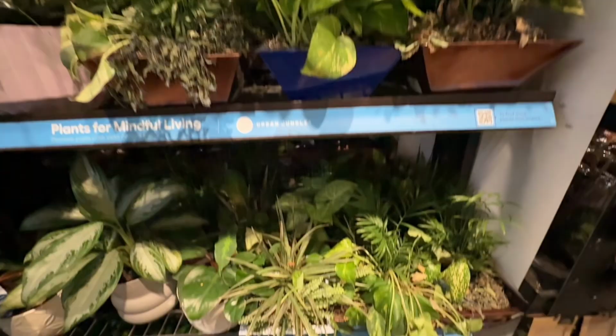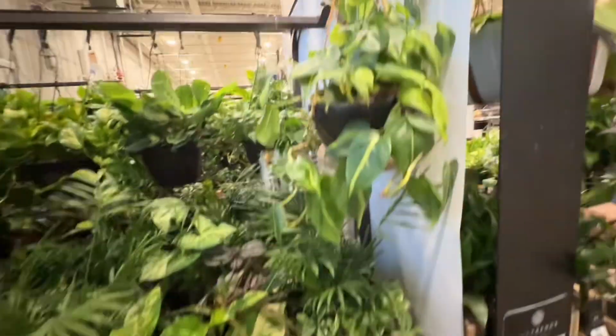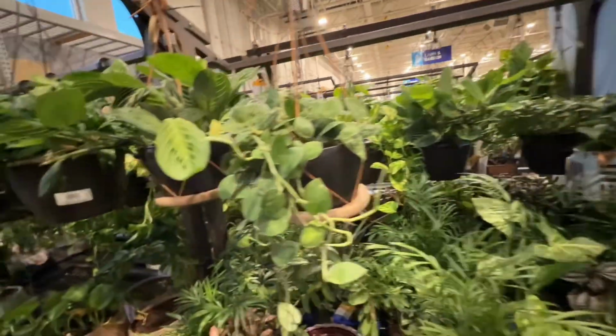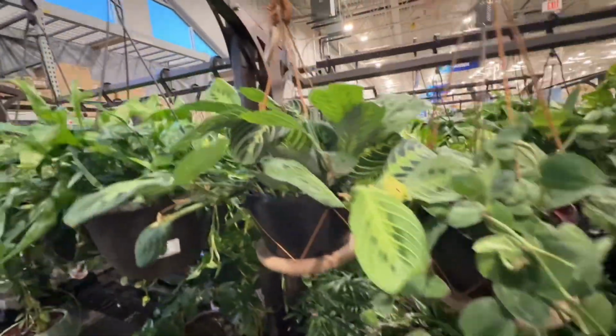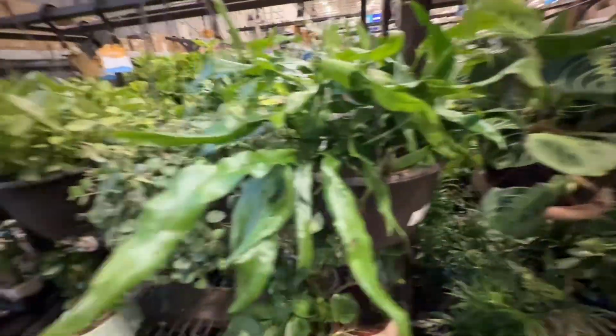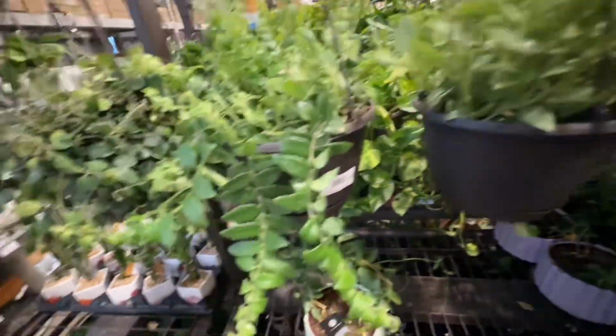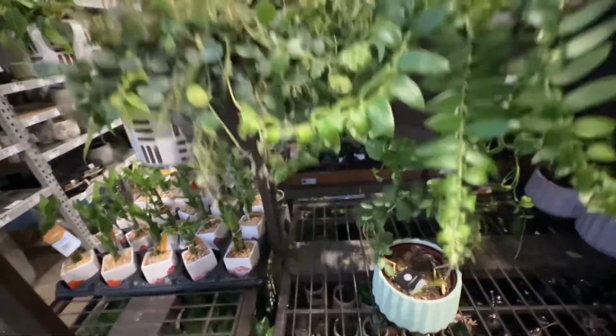They still had quite a few of those mixed planters we saw last time, and a lot of this area looks like it's in the process of being cleared out. They did have a few of those marantas in the middle and another one of those ferns. So nothing really new over here to see. So let's go ahead and head towards the checkout.